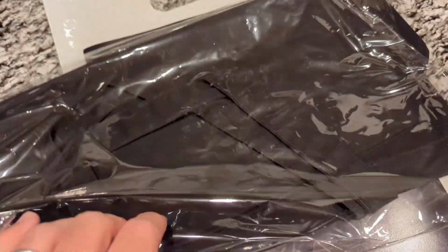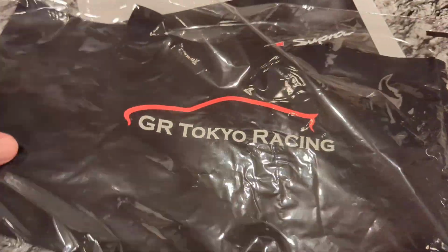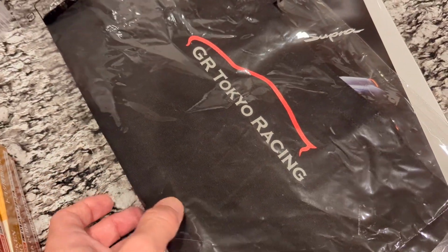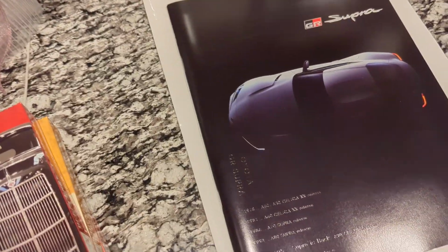That might have got that when I ordered, but not 100%. And I obviously haven't used it yet. I don't know, I want to keep it nice, so I don't want to use it, which is a shame. I should use it. Definitely should use that.